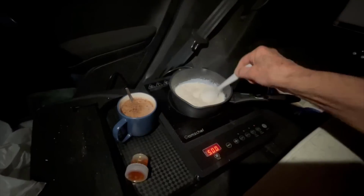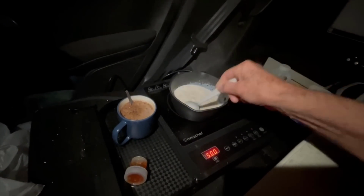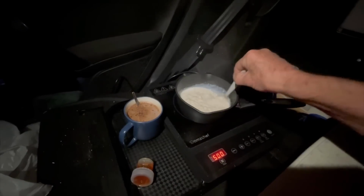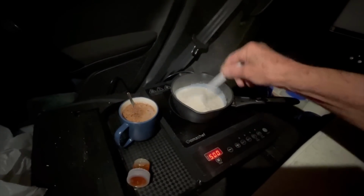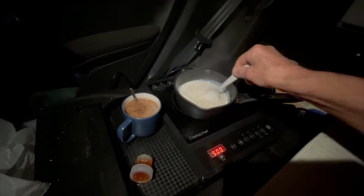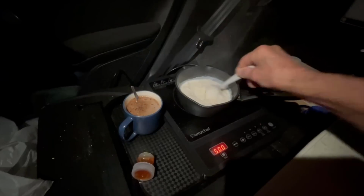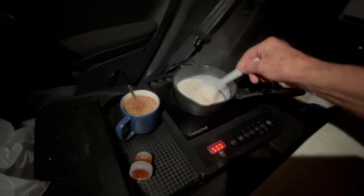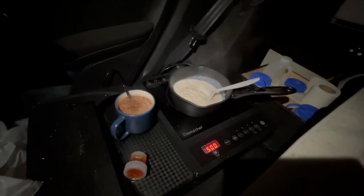Good morning, everybody. Just got breakfast on the go. Cup of hot chocolate, basically because I couldn't find the coffee, and a plate of porridge, which I'm just making now. I've managed to turn the induction hob right down to 500 watts, so less chance of burning. I'm just keeping it moving while it cooks. But yeah, that looks okay.